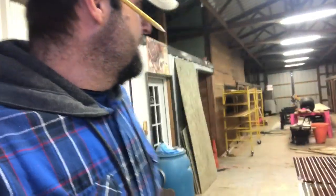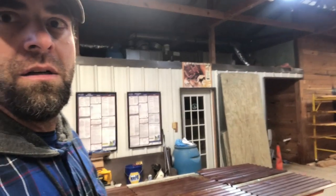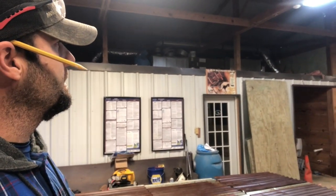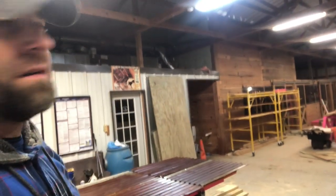roof right now. So anyway, septic is here at 6 a.m. tomorrow. HVAC guys are going to finish up their part tomorrow morning. They got all the equipment up there, and then they're going to do the vents for the main office.